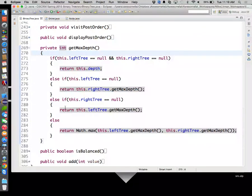Because what's got to be happening is we're in an infinite loop where we're saying, right child, do you have a child? Yes. You are my child. It's like, Luke, I'm your father, right? So you've got this loop going where a parent is calling his child's get max depth, which is calling his parent's get max depth, which is calling his. So we have a situation where both our parent and our child are each other's kids.